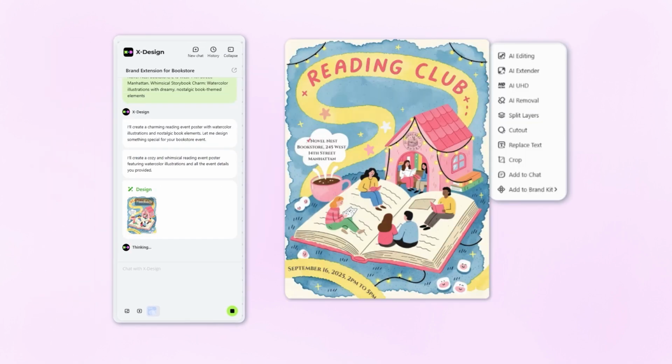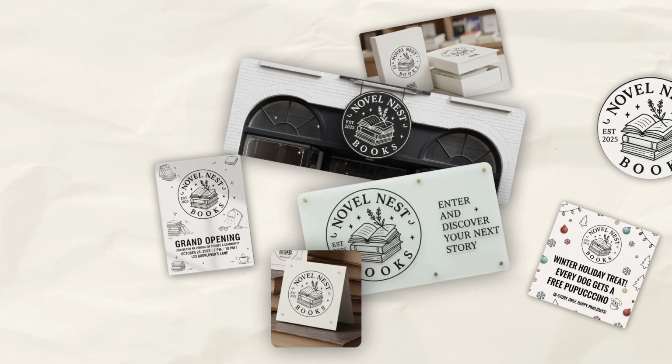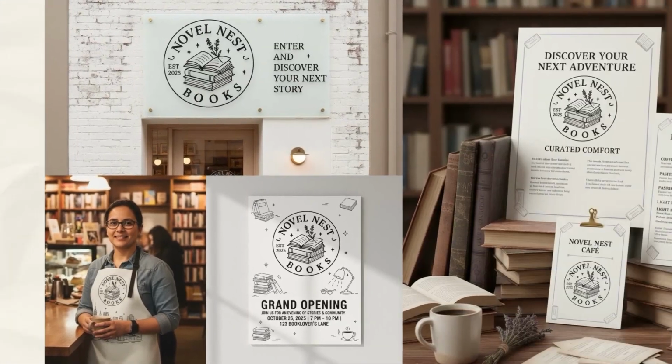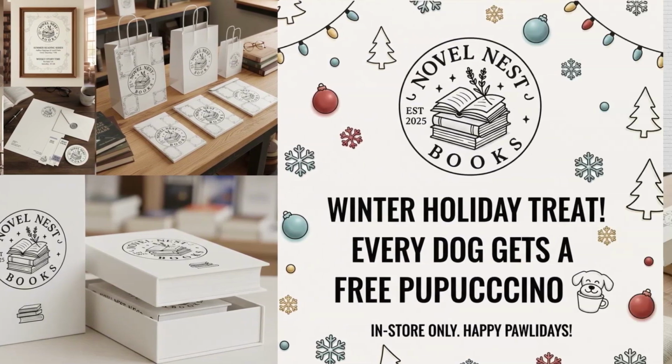Once the design is ready, you can click Split Layers. This makes every element on the banner fully editable. So, looking back, creating a brand design is actually pretty simple, right? No crazy costs, no long waiting. With X Design, it just gets a whole lot easier.